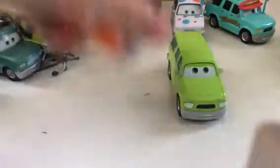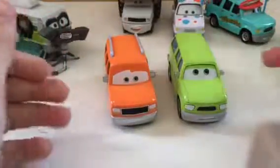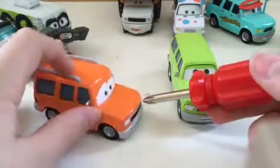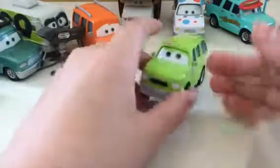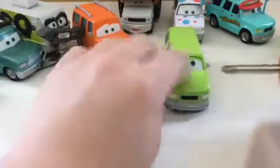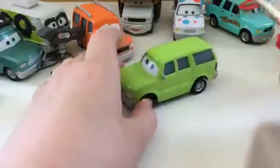So, unlike Murphy, who was also in Sarge's Boot Camp, these were both in Sarge's Boot Camp. But Murphy was upgraded to a unibody. So now he is a whole flesh piece. Charlie here is not. He still has the eye plate and the mouth plate. So it's quite strange that Murphy got upgraded, but Charlie didn't.